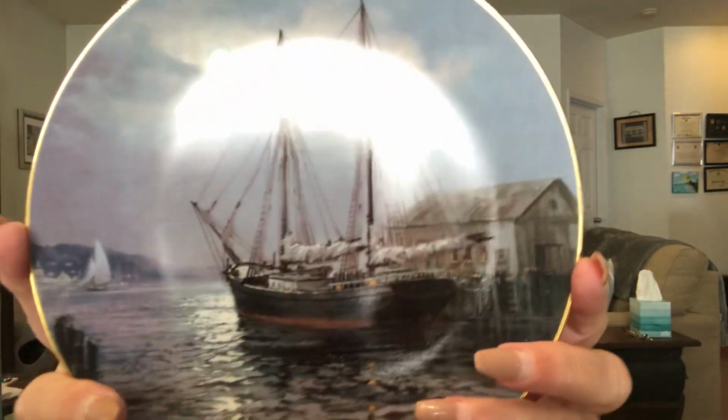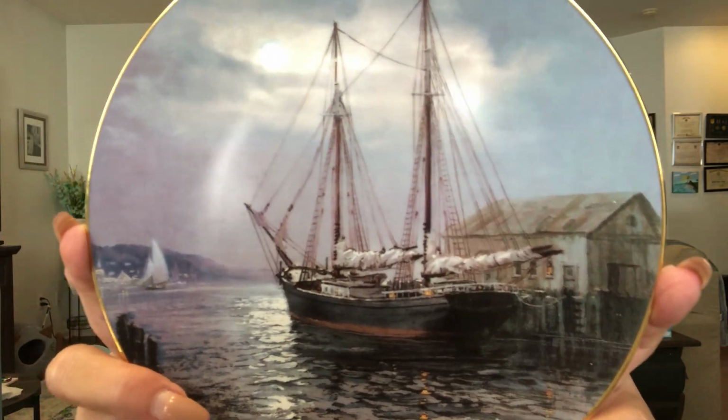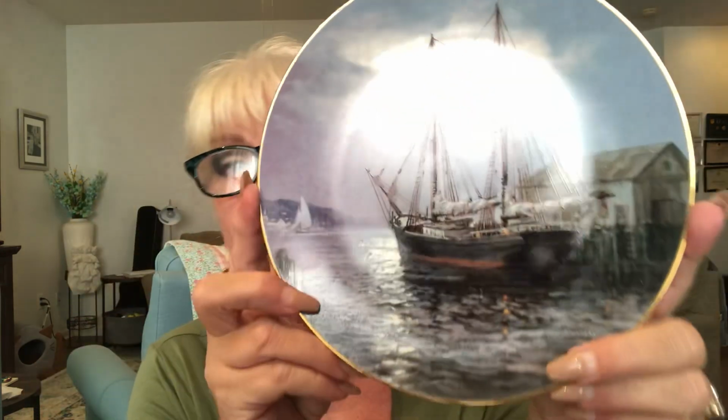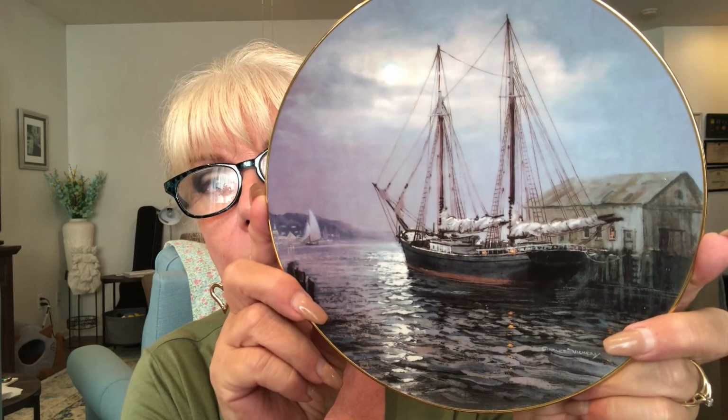And then this one, the fourth one, is called Shimmering Light of Dusk. This is plate number 1466A. Oh, isn't that beautiful? Just love it. Love it, love it, love it. So, got those.